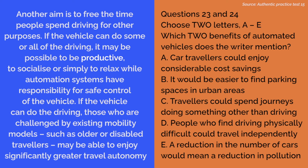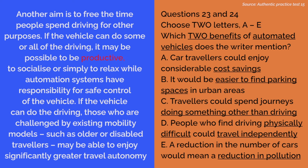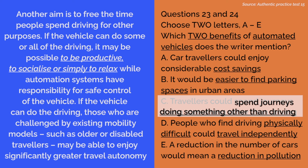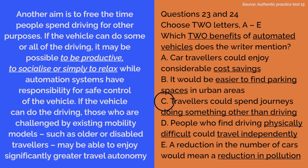Now let's do it together. First, we should underline some keywords from the questions. What we need to do is to find the 2 benefits of the automated vehicle. Now, let's look at the passage. We can use tip number 1, trying to understand the passage as much as we can. But in case that there are words that you don't know, you can use tip number 2. For example, the word productive. Maybe you don't understand what productive means. Let's look around. To socialize or simply to relax. So it means that to be productive is that you can do something else while you're driving. The whole phrase, to be productive, to socialize, or simply to relax, is the paraphrase of spend journeys doing something other than driving. In other words, the answer C is one of the correct answers.